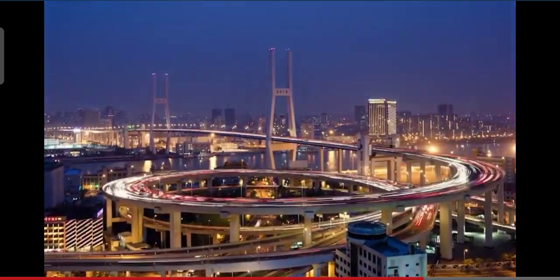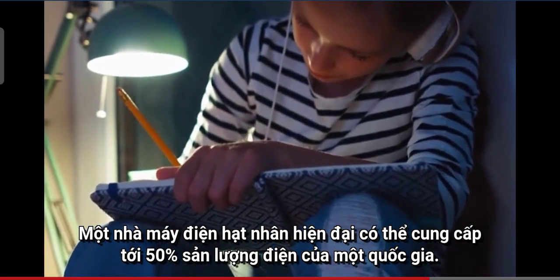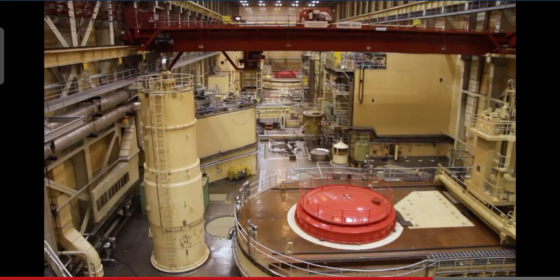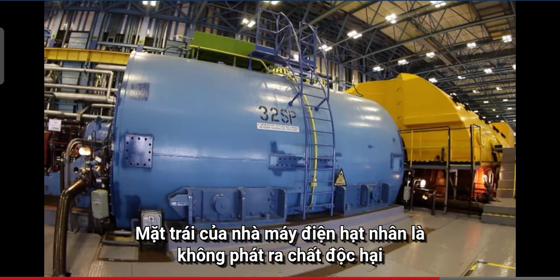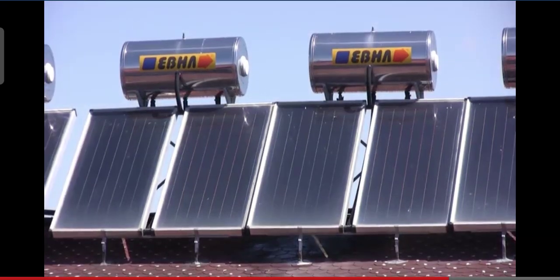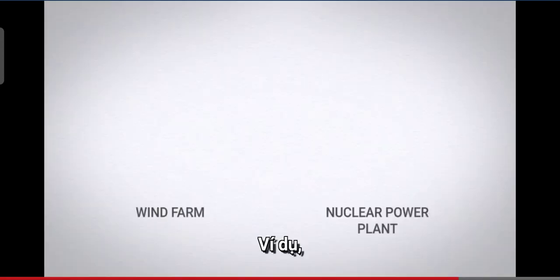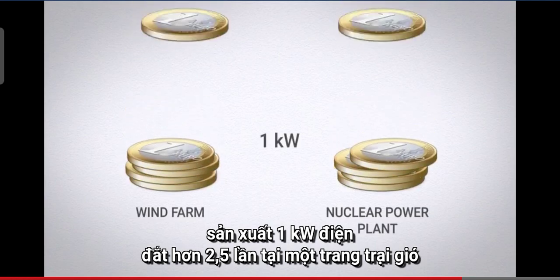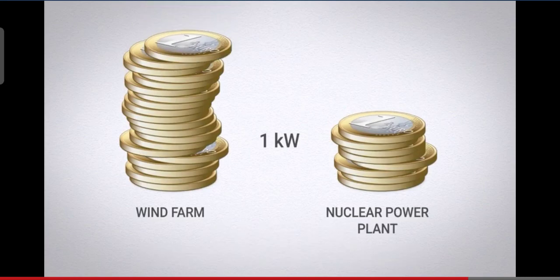A modern nuclear power plant can supply up to 50% of a country's electricity production. The upside of the nuclear power station is that it emits no harmful substances and its fuel is significantly cheaper than various hydrocarbons. Even renewable energies are 2 or 3 times more expensive than nuclear power. For example, the production of 1 kilowatt of electricity is 2.5 times more expensive at a wind farm than at a nuclear power station.